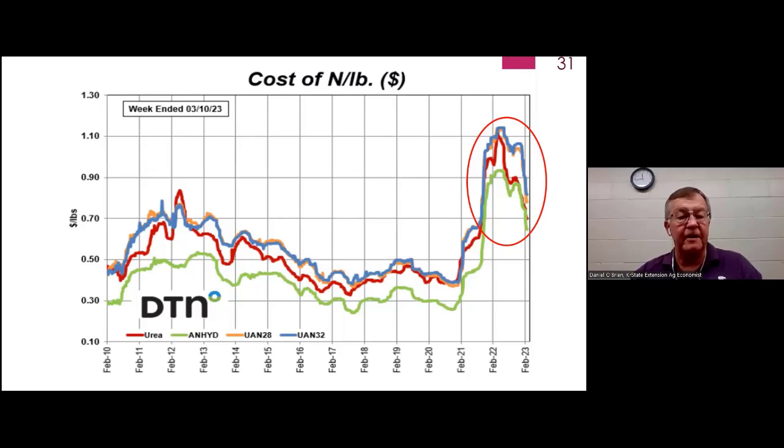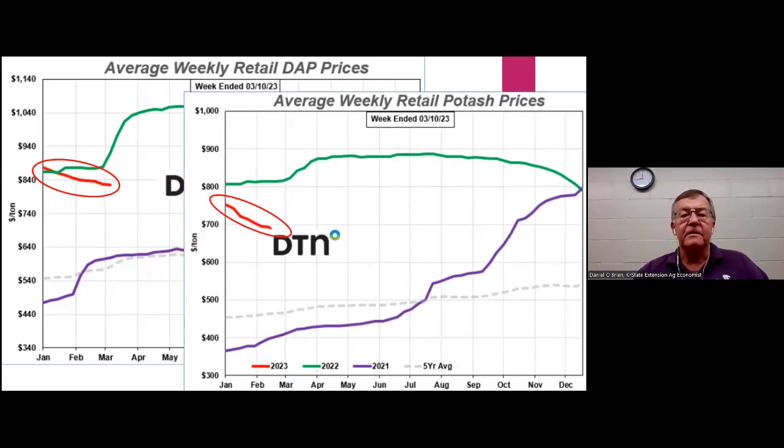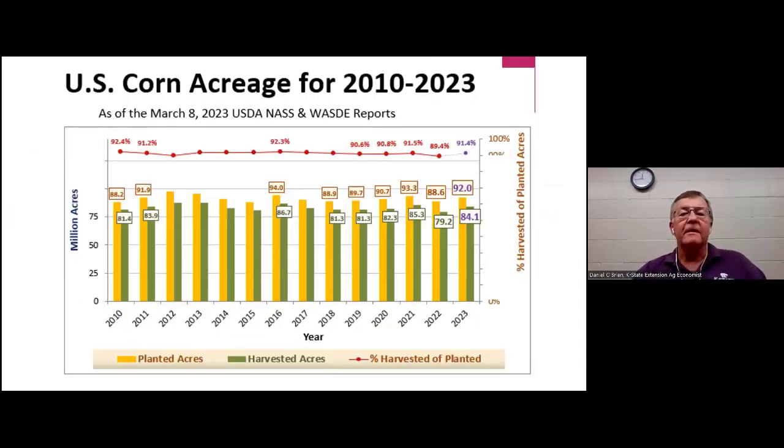That's February 2010, 2011, February 2012. And so you can see where we've come down to about matching the highs of where we were before. And anhydrous is still way above where we've been. And you can see some downward trends now. This, I think, is diammonium phosphate. Oops. There's potash. So trending down, a help for cost of production, still not out of the woods.